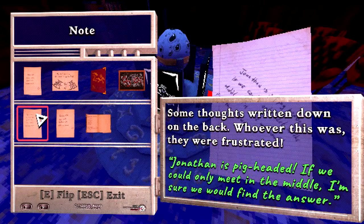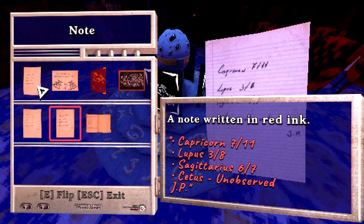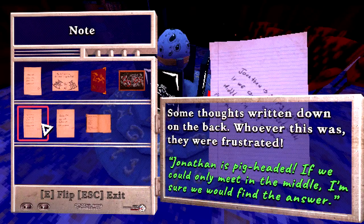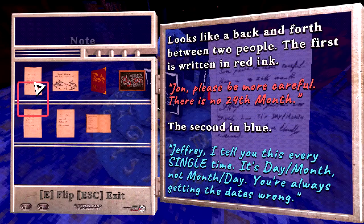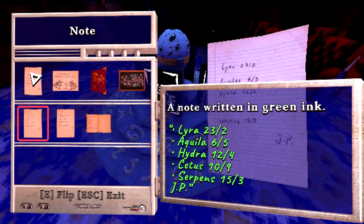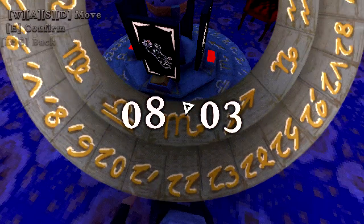So... let's see. 10-9? 12-7. 10-9 and 12-7. Jonathan's pig-headed. If we could only meet in the middle, I'm sure we would find the answer. Are they talking about the whale? They might be talking about the whale there. So, 10-9, 12-7. If we're meeting in the middle, it might be 11-8. So I'm going to try that.